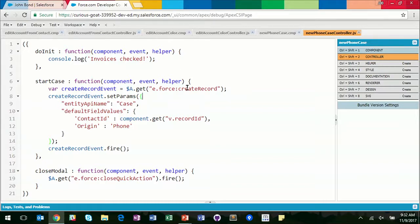So again, I'm actually using a Salesforce event that's available out of the box. It's called create record. This create record event takes some parameters here. One of the big ones is I need to tell it what type of record I want to create. So I'm telling it create a case. And not only that, I can also give it some default field values. So all of those JavaScript buttons that you wrote before for pre-populating some record detail pages, this is how you would do that now, right?